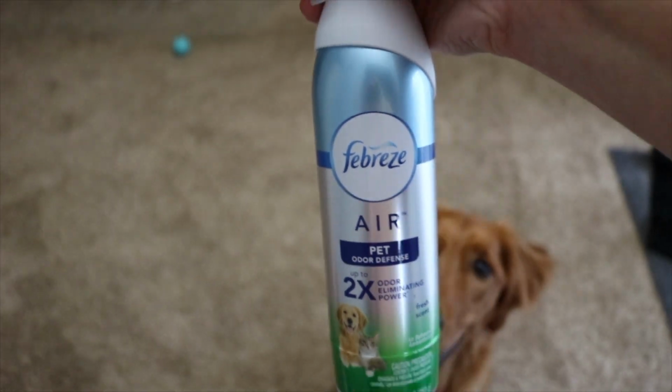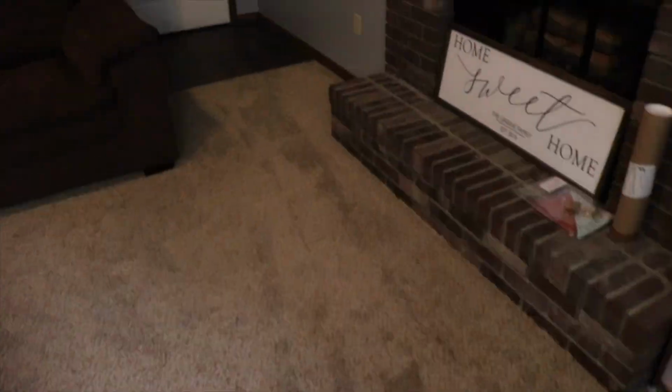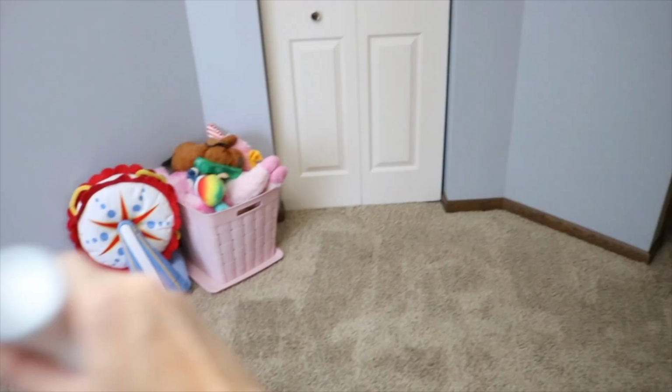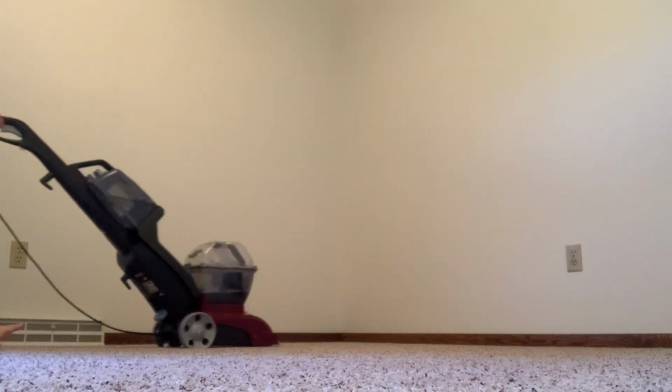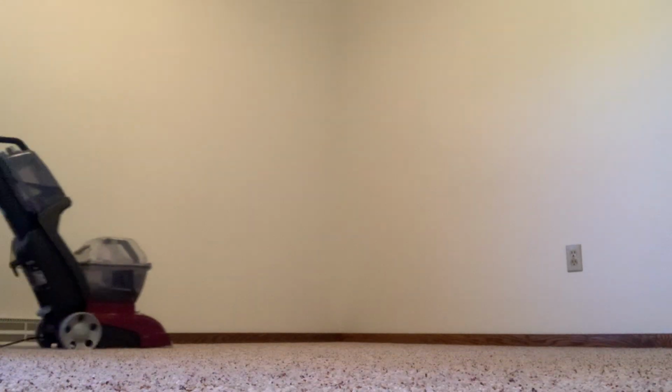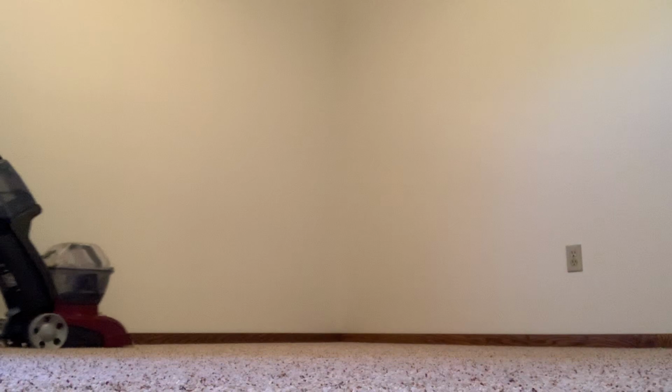In addition to all of that, we do have a pet odor Febreze spray that I use after I'm done cleaning, just to kind of help the house smelling fresh and not like a dog. We also have a shampooer that I use. I was using it every 6 months, and then I was told that's too frequent, so I'm going to try to use it once a year instead.